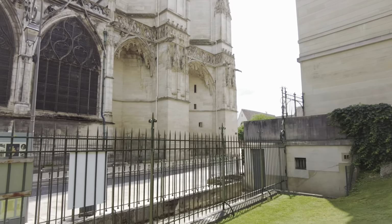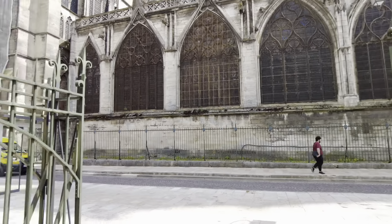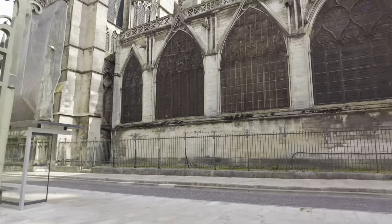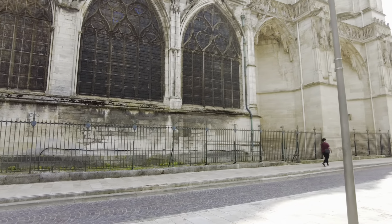It's just so quiet here. Again, you have more of these half-timbered homes. The town is just filled with them. This is kind of the central part of the old district.